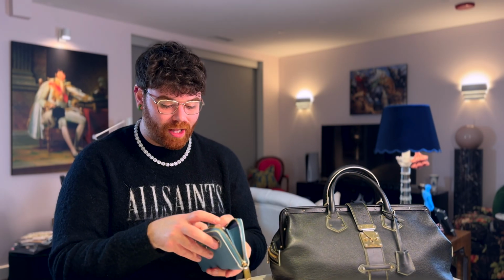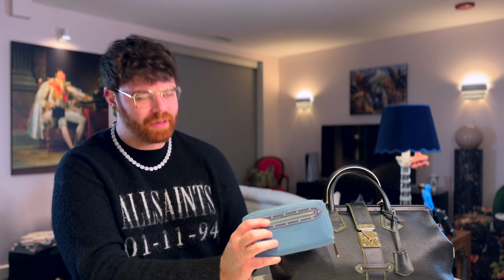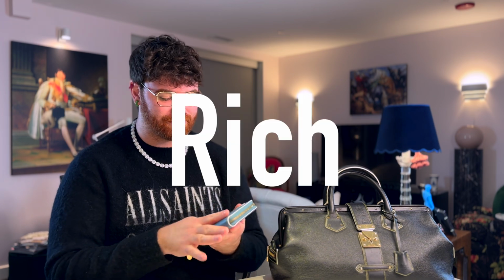Overall, I'm not normally a fan of Zippy wallets, like I've said time and time again, but the Zippy wallet holds so much, and I mean, hello, the Suhali collection is a vibe. 100%. This leather, you guys, it is so luxurious. It's supple, it's rich, has a beautiful grain to it. I really think LV hit it out of the park with the Suhali collection.